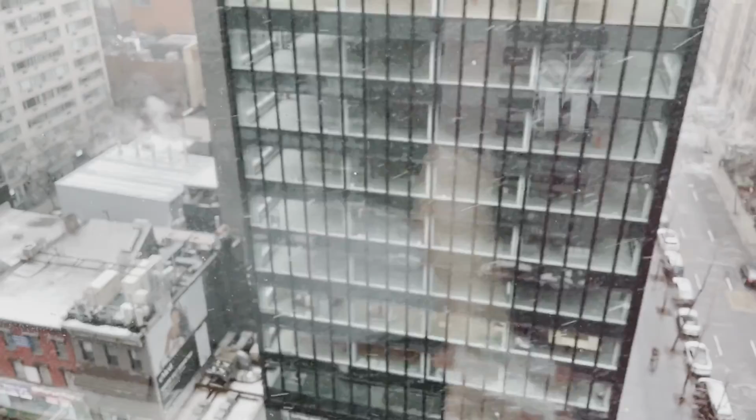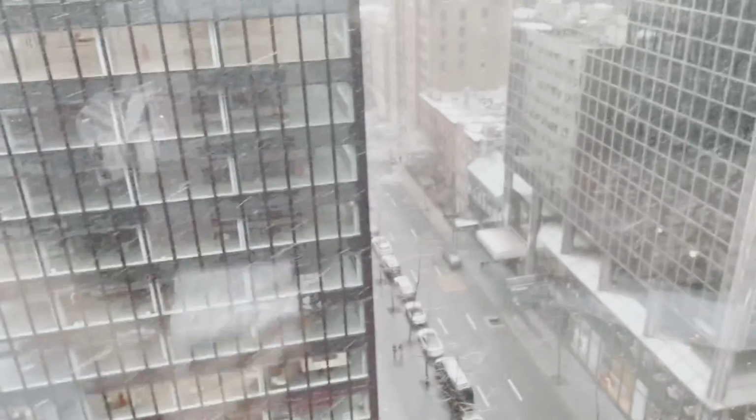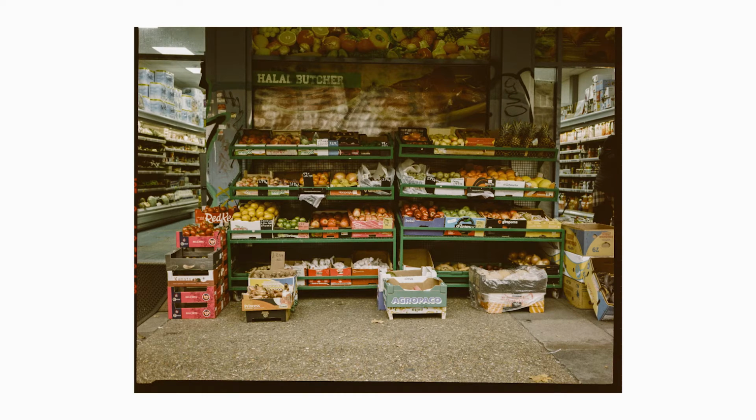So within the Fuji GA645, I had a roll of Lomography Metropolis. And this is a film that I have shot once before. I've documented it on the channel. I shot it back in London. And I was actually really impressed with the warmth of the film stock the first time round.